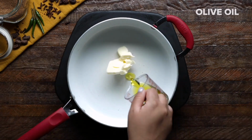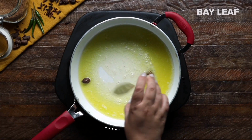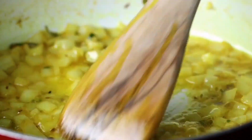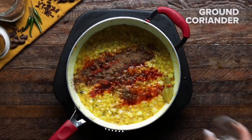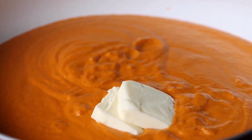Conclusion. And there you have it, a brief history and explanation of butter chicken. This delicious North Indian dish has become a favorite all over the world, and it's easy to see why. So, if you haven't tried it yet, I highly recommend it.